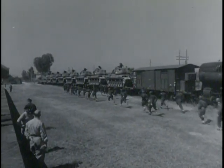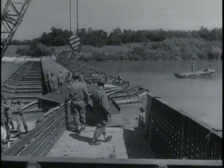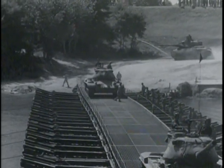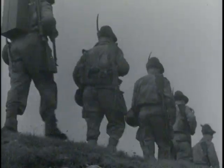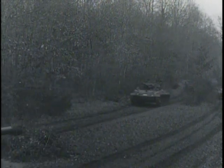Throughout the attack, service and support units keep pace with the combat troops. In the upper Piave Valley, the Alpine units mop up remaining pockets of resistance. Meanwhile, armored spearheads hammer the main enemy forces. They reach the Tagliamento, and the battle is won.